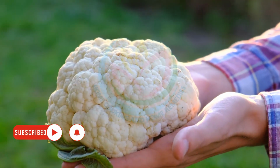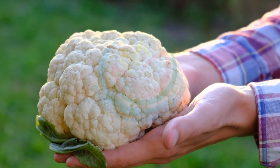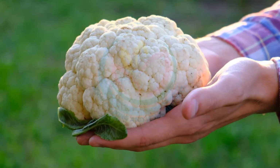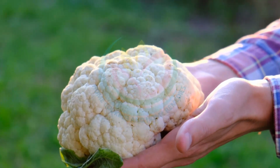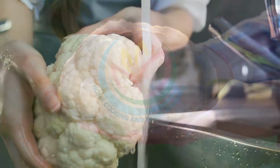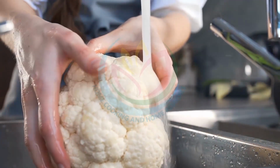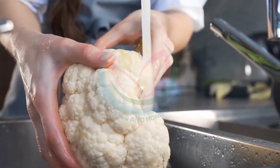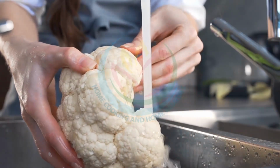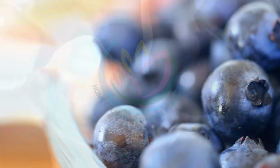Number 1. Cauliflower. Cauliflower is a nutritious vegetable that's a good source of many nutrients including vitamin C, vitamin K, and the B vitamin folate. It is also full of anti-inflammatory compounds like indoles and is an excellent source of fiber. Plus, mashed cauliflower can be used in place of potatoes for a low potassium side dish.